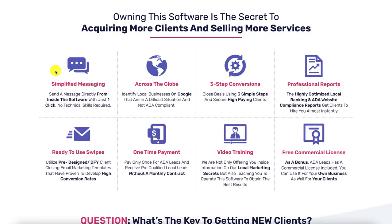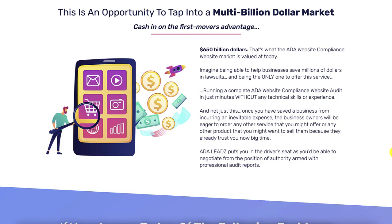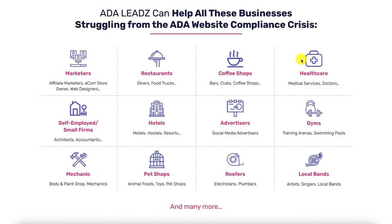So look at it this way, guys. ADALeadz basically is the foot in the door for you to sell all the other services that your agency already has or that you may want to offer in the future. So just to give you an idea, guys, the ADA website compliance market is valued at approximately $650 billion. So that's the size of the pie that you can grab a piece of. In case you're wondering who would qualify for an ADA website audit, well, it's any business in any of these segments, or anyone or any business that has a website.